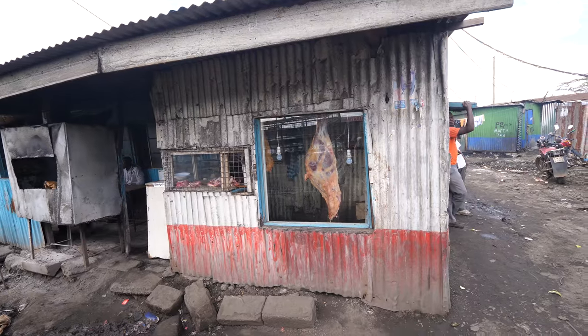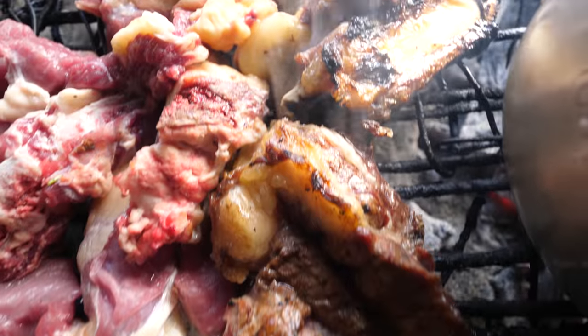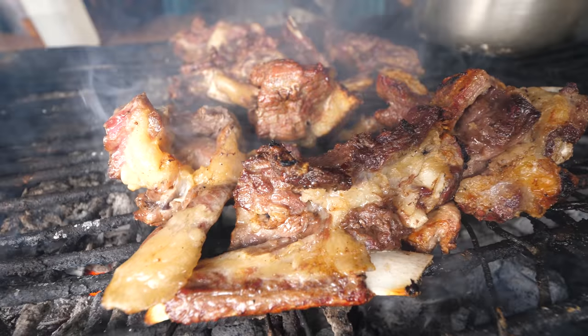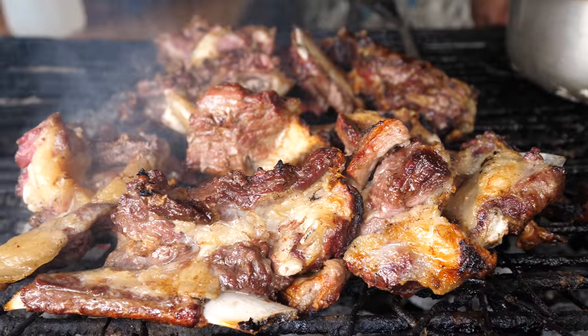We're here at the first Nyama Choma spot. They're calling this the Choma Zone. This is a grill zone, a roasting zone. All Nyama Choma restaurants are usually butcheries as well, so they have fresh meat. You order your meat, they grill it fresh, you sit here and you eat meat. Katsi Hotel. Katsi Hotel. And Nyama Choma. Okay, the name is called Katsi Hotel Nyama Choma.